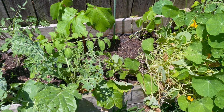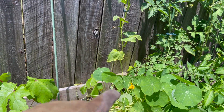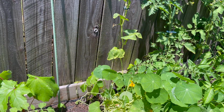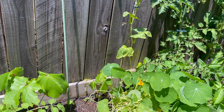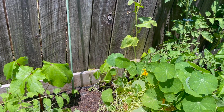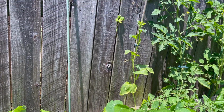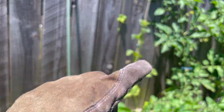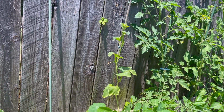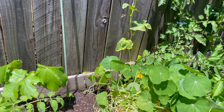I killed that spaghetti squash. I cut it accidentally, but I stuck the thing back in the ground to see if it'll connect, because it'll grow roots, and I think it's growing roots because it didn't completely die. The top of it still looks alive up there, so I think we're good. I think it rooted on its own and it's not dead.